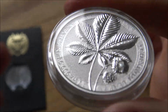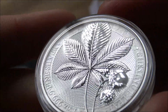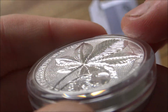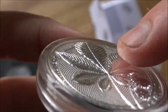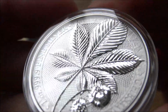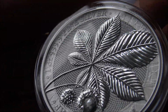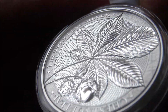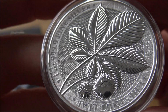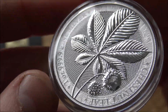And the design here is really very aesthetic and very nice indeed. The chestnut leaf there has some exquisite features and designs on it. It's very hard to tell with the capsule, but it's relatively high relief actually. There's some real detail sticking out from the surface of this particular design, and it's very, very attractive in that feature. Lovely shiny proof finish almost on the leaves themselves, which has some great light playing off it with that lovely background as well. It's just generally a really good design.